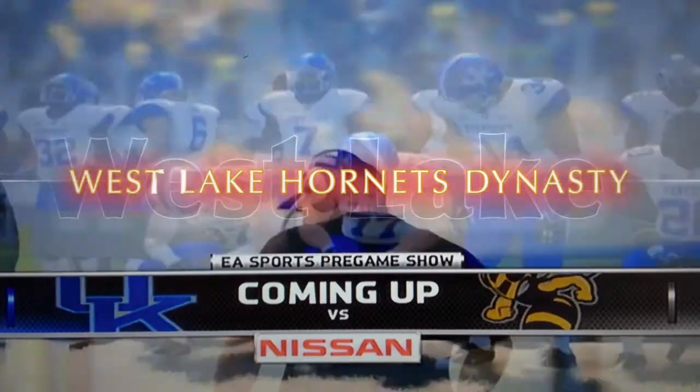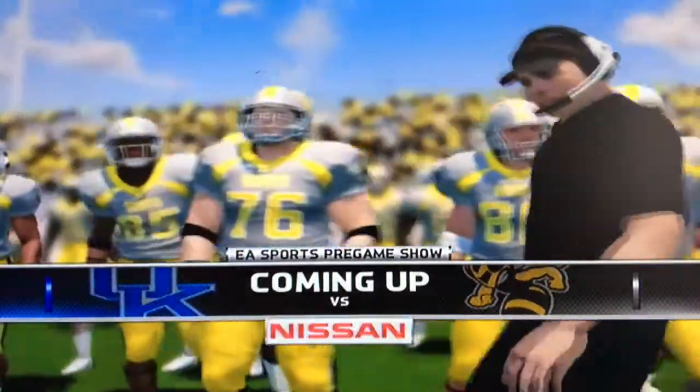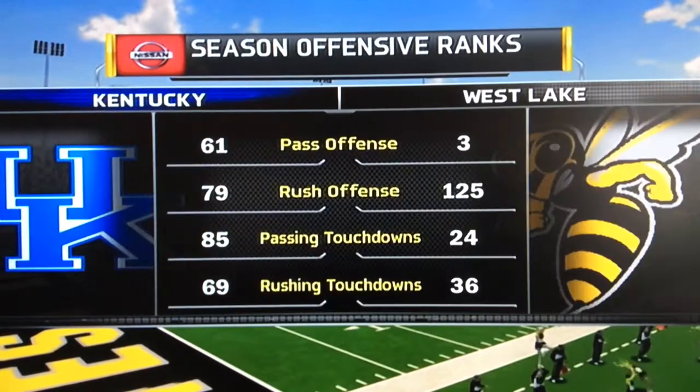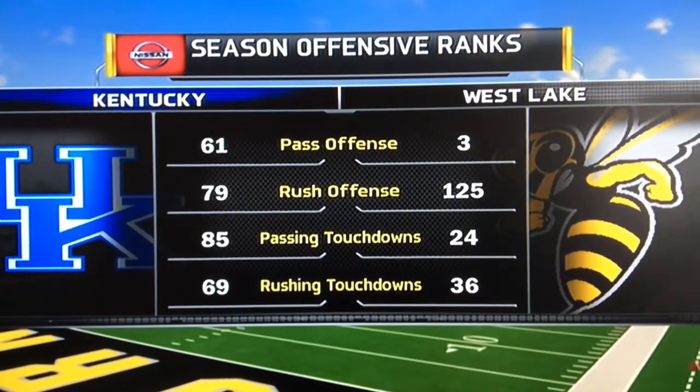Welcome back, everyone, to Westlake Hornets Teambuilder Dynasty here on NCAA 14. Westlake's going to be wearing their alternate jerseys instead of having their usual logo, which is the Hornet, on their helmet. Instead, they're going with their alternate logo, which is a W, with their gray shirt and their yellow pants.